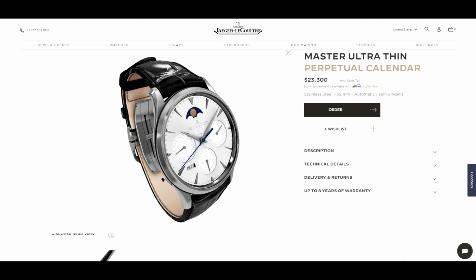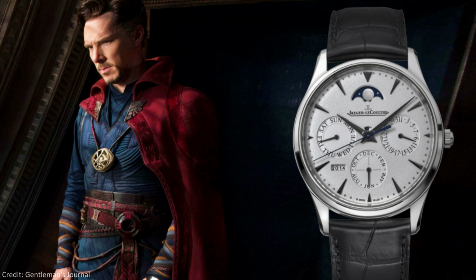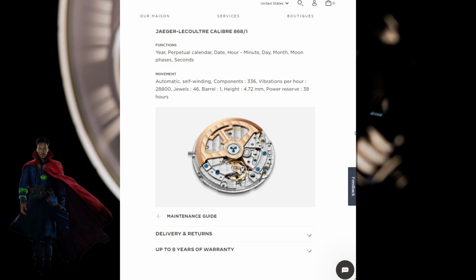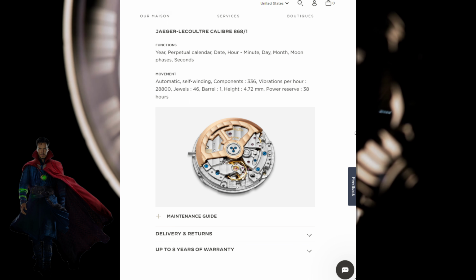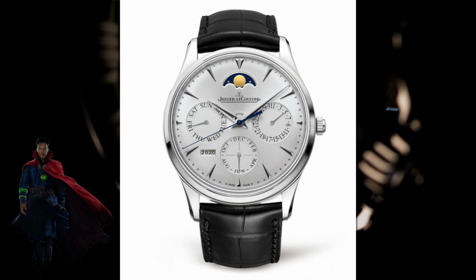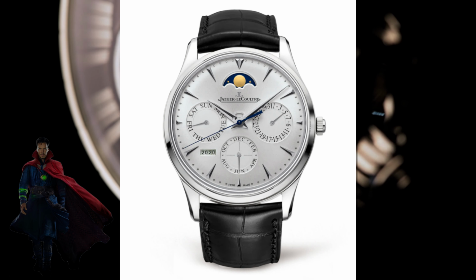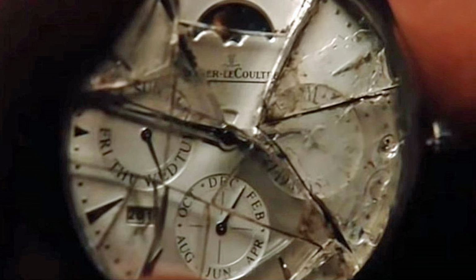The watch seen in the movie features a slim stainless steel case measuring 39 millimeters, a 46 jewel automatic movement with 28,800 vibrations per hour, and a suite of functions from an elegant moon phase at 12 o'clock to a full perpetual calendar with day, date, month, and year registers on the silver gray dial. During the events of the film, the watch becomes damaged, but Doctor Strange continues to wear it as it becomes a symbol of his own struggles within the film.